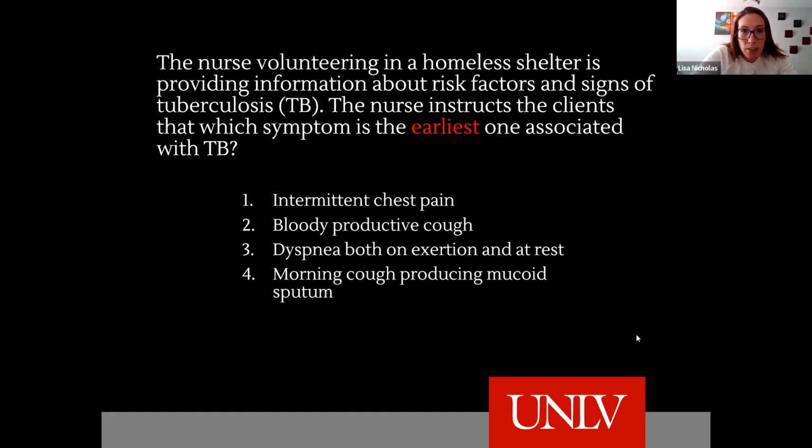Okay, so the majority of you chose 4, which is the correct answer. So a couple of things that really are going to help you to understand, we're going to talk about tuberculosis on the next couple slides, is identifying the risk factors for tuberculosis. And so in this question, we see that we're volunteering at a homeless shelter, and we want to talk to patients about risk factors or signs of TB. So a homeless shelter itself, or a crowded area, long-term care facility, prisons, those actually put our patients at an increased risk for developing tuberculosis.